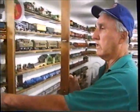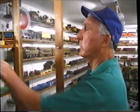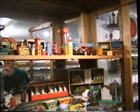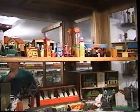So I never did see that in a catalog, so I don't know what the bunny train actually sold for. Some of these here I know sold for about $3. The little gas stations sold for about $3.25, and of course today they're anywhere from $700 to $1,000.